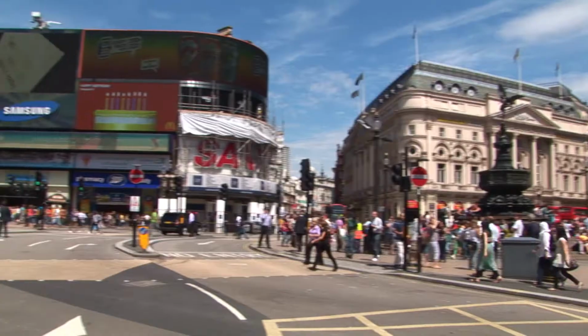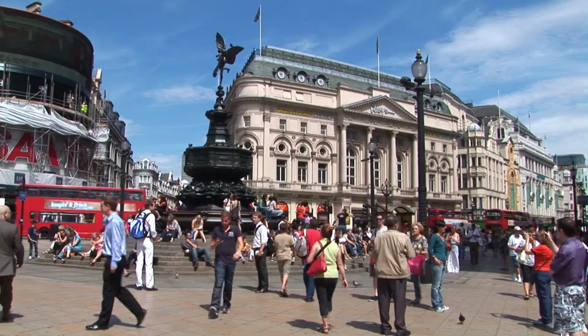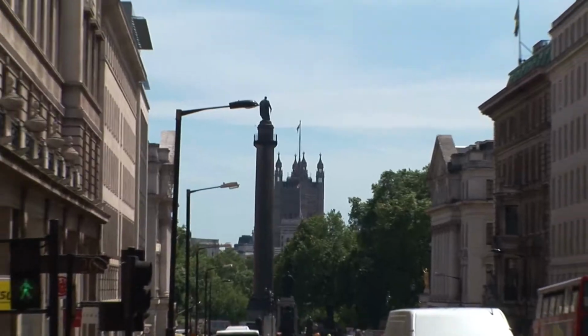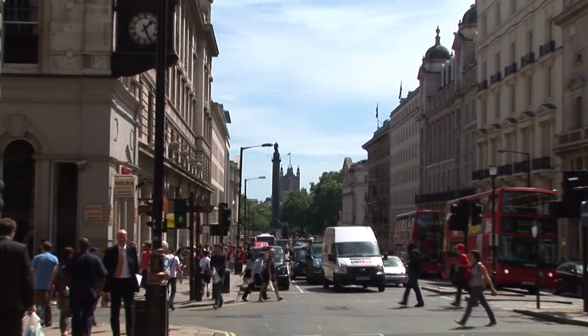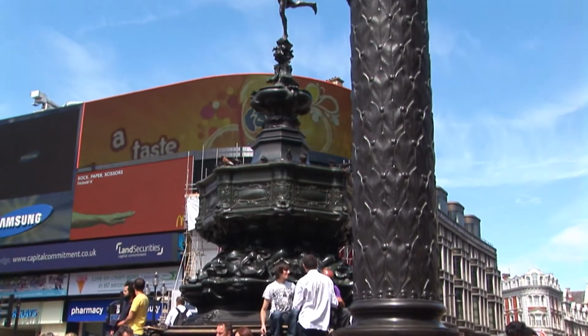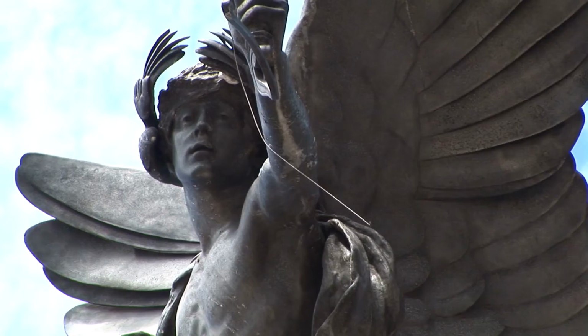Piccadilly Circus is not only a road junction, but also one of the most popular tourist attractions in London. The prime location of this bustling London neighborhood on the west side of the city of Westminster adds to the widespread notoriety of this particular attraction. Even those who have not visited the city have likely heard the words Piccadilly Circus.